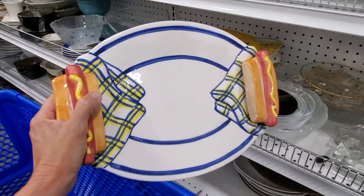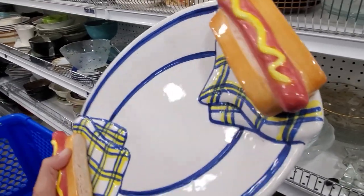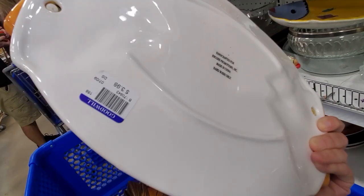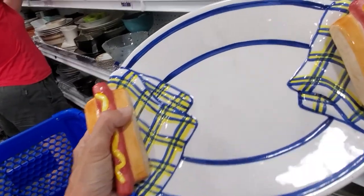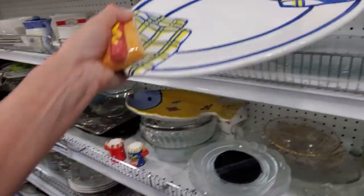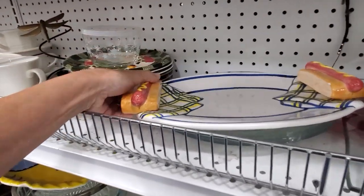This is so adorable, with the little hot dogs on the plate. It's an Encore Productions. If I was home, I would probably... Oh, I wouldn't pick it up because it's got a big crack. But if it didn't have a crack, I would have probably picked that up. Because that's just super cute.